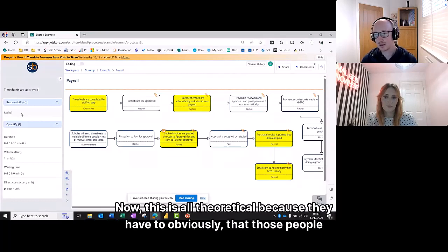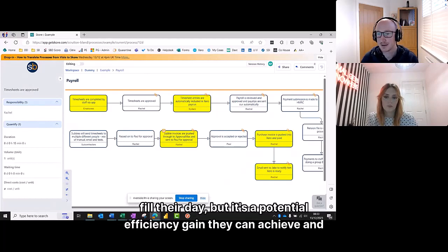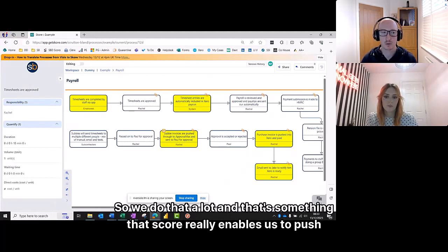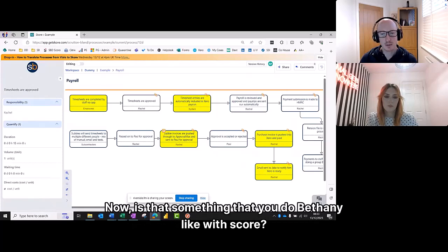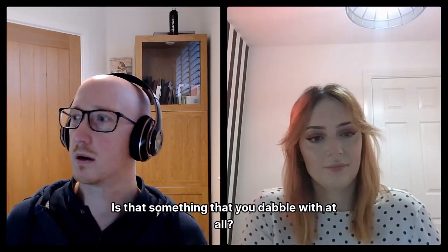Now, this is all theoretical because, obviously, those people aren't going anywhere. They're still there, and they have to have additional tasks to fill their day. But it's a potential efficiency gain they can achieve, and people can see value in that. So we do that a lot, and that's something that Score really enables us to push forward with. Now, is that something that you do, Bethany, with Score? Is that something that you dabble with at all?